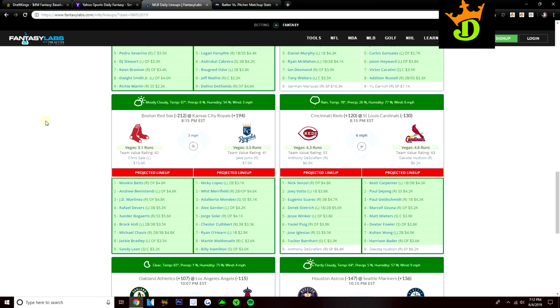The Red Sox do as well. And you can obviously target other guys on the team besides Mookie Betts, like Benintendi, JD, Rafael Devers, Xander Bogaerts, obviously guys you could look to. But like Mookie's price really stands out at 4,800. Benintendi's price at 4,600. JD's price at 4,800. Those top three guys really stand out.